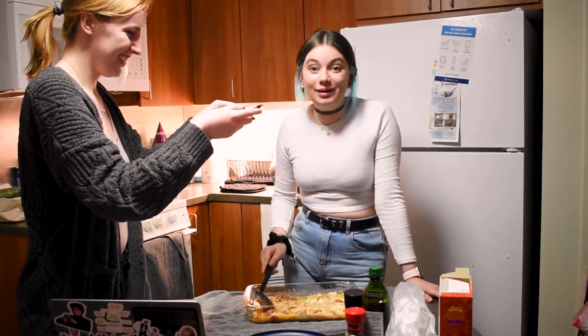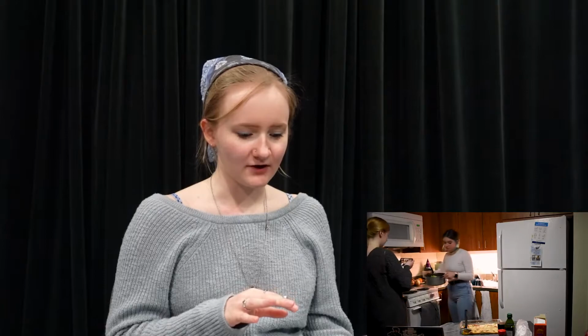Now it's time to add our pasta. So they drained out all their pasta water. I would have kept a cup of the pasta water to help really get the pasta in all together with the sauce and make it a lot more smooth. That's also kind of a little bit more of an advanced tip. They also did the whole box of pasta, which is a lot of pasta for only 2 people.